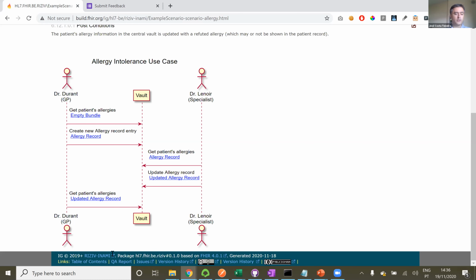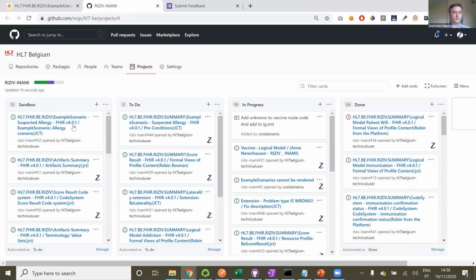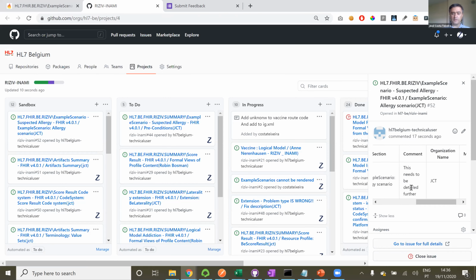And what we did, just for awareness of what we are going to see in the next session, is that not only do we have the QA report, the normal QA report that comes out of the implementation guide builder, we also have the issues. And this actually leads us to the same Kanban board that I was showing before. So actually, this should be the issue that I have. Yeah, so there it is.